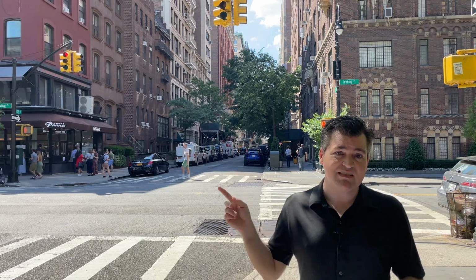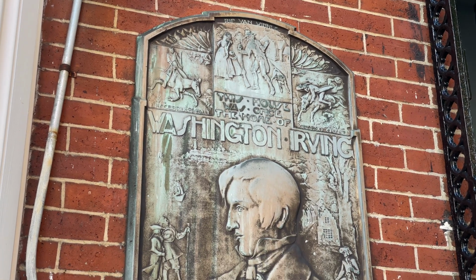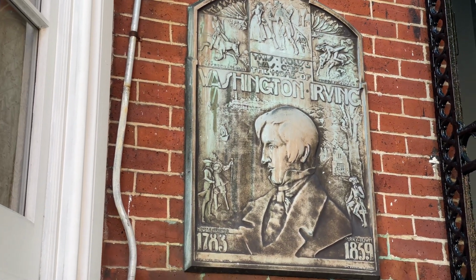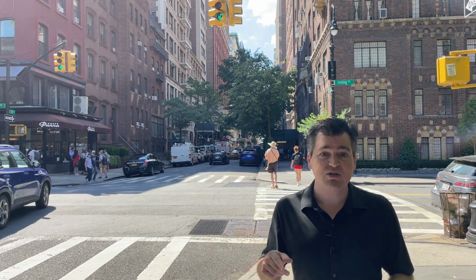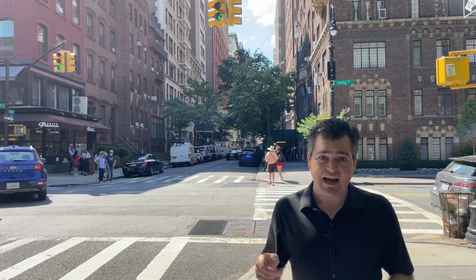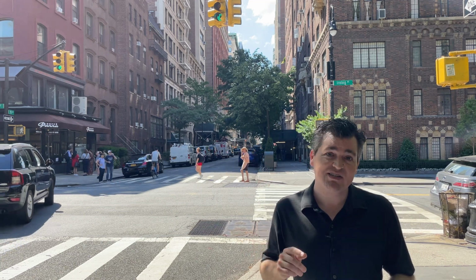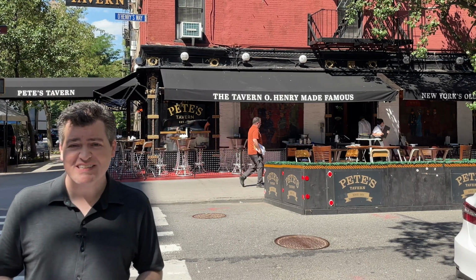There's a house 2 blocks down that has a plaque on it saying Washington Irving lived here, but he didn't live there. It's a complete urban legend, so don't believe everything you read on a plaque. His son lived next door, actually, and Oscar Wilde lived there as well. And Herman Melville, the author of Moby Dick, lived a block down, but Washington Irving did not live in that house.